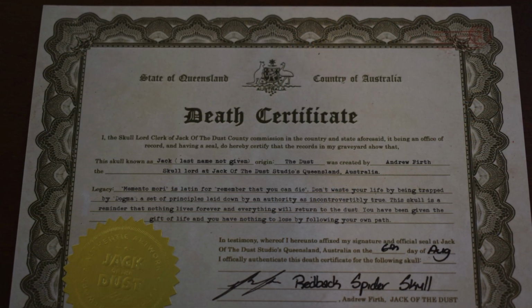So it says, "Hey Mr. X, thank you again for your amazing support. Enjoy adding your new redback spider skull to your awesome collection. Thanks, Jack of the Dust team." And last time it named what I previously ordered, so that's kind of neat. So there's a death certificate of authenticity. Here's a picture of it. And kind of talks about it.